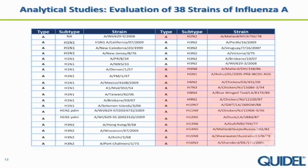So we have the H5N1 avian influenza strain, all the way from H2 down to H16. Every single different subtype of influenza that we've evaluated has been correctly identified by this assay.